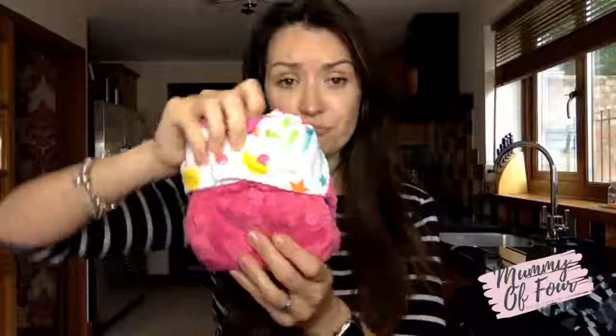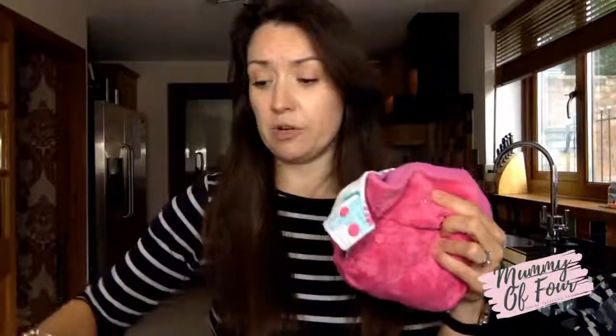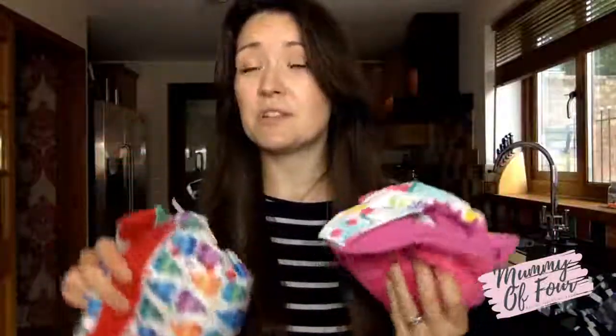Another daytime option would be a pocket nappy. Now, a pocket nappy is kind of what it says on the tin. So it's the same as the other nappy. This one's poppers as opposed to Velcro, and that's just a personal preference though. I personally like poppers because when they get to be toddlers, they're a bit harder to undo, and it's a bit less fiddly. You know, in the machine, you've got to make sure those are stuck down, so they don't stick to other things. So yeah, personal preference.